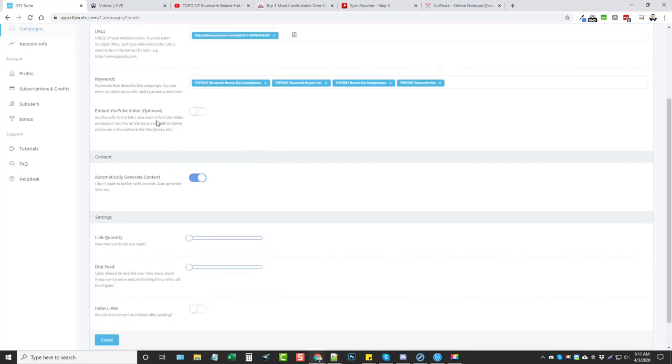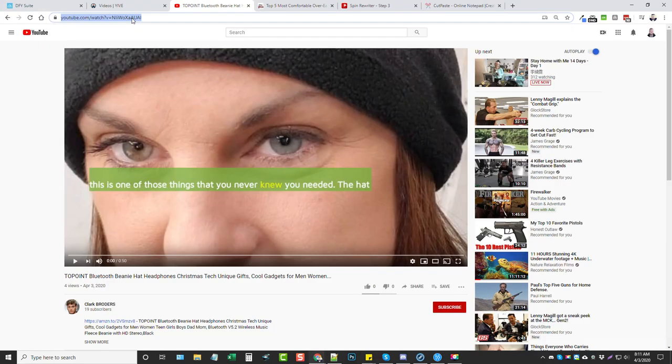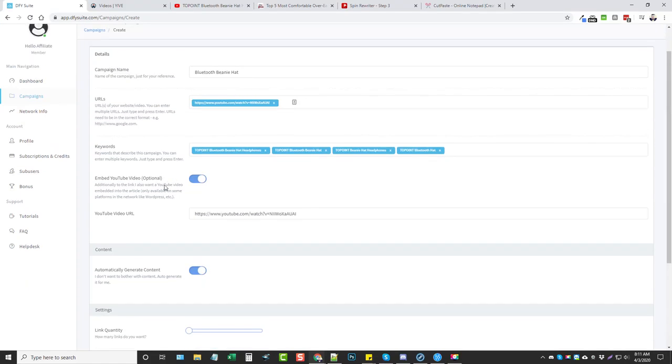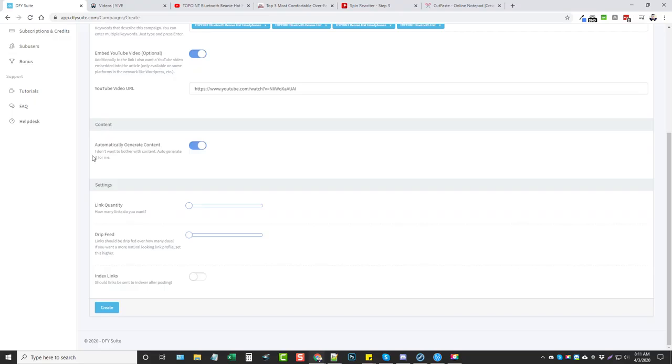Now, this is something new in version 2.0 that allows you to embed your YouTube video, and I highly recommend you do this. So I'm going to grab this link again and paste it here. So basically embedding your video, and it will also add a link in the article too. So now you have an embed plus a link going back to your video, which is going to really help it to rank even better.